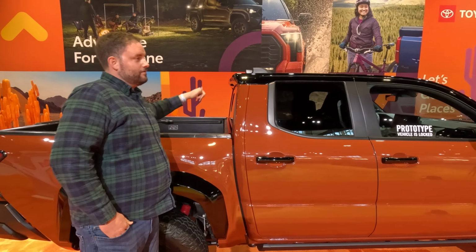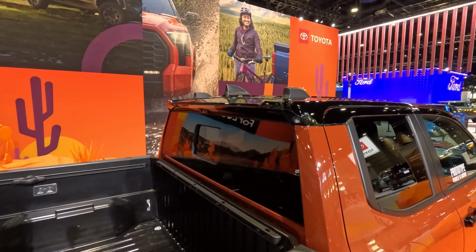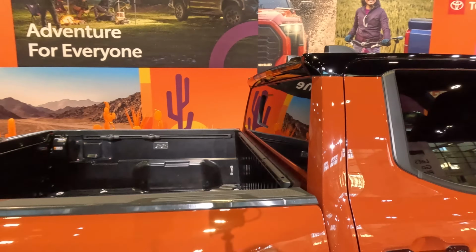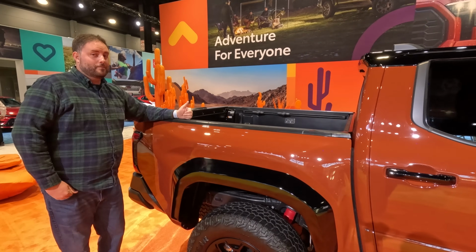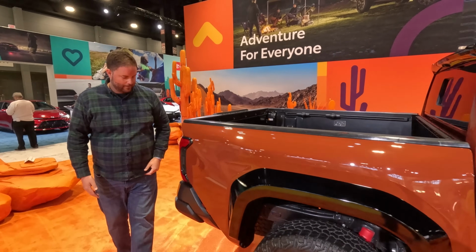We've got 3 shark fins. Do you know what those are for? Well, 1, they're cool. 2, normal satellite radio, that kind of stuff. But the other 2 are for the telematics wireless camera system for trailer towing. The same thing you found on the Tundra, they've got it on the baby Tundra. That's pretty cool to get all that tech to go with it. They're not slouching, put it that way.